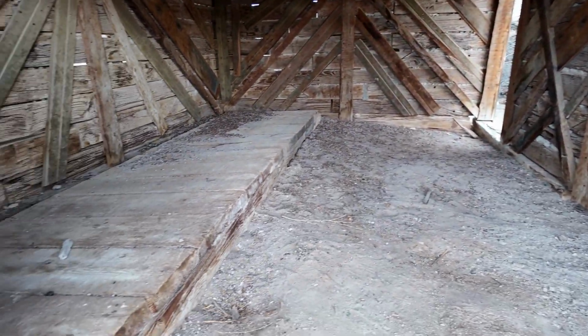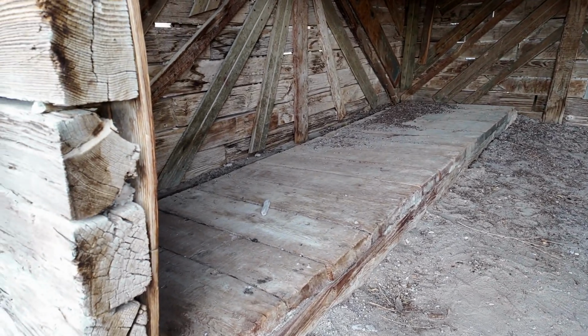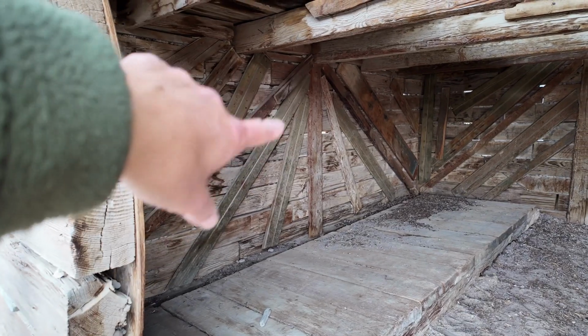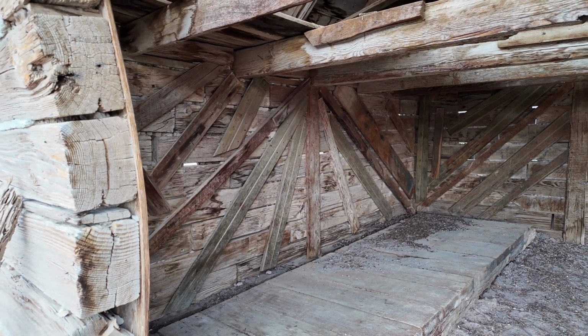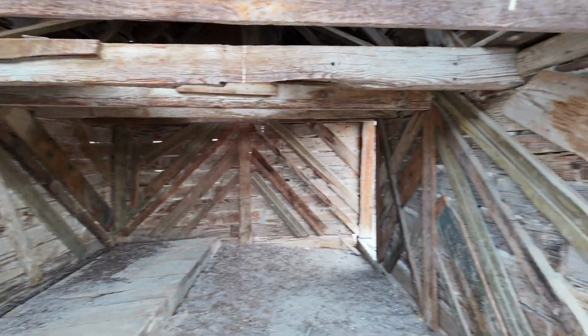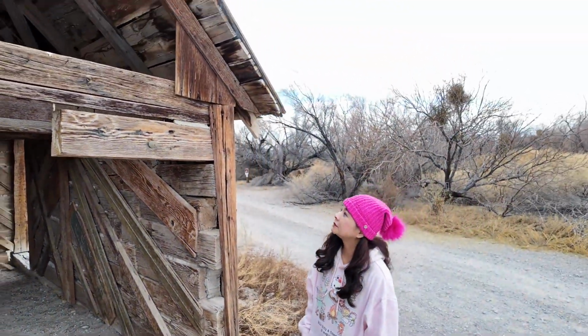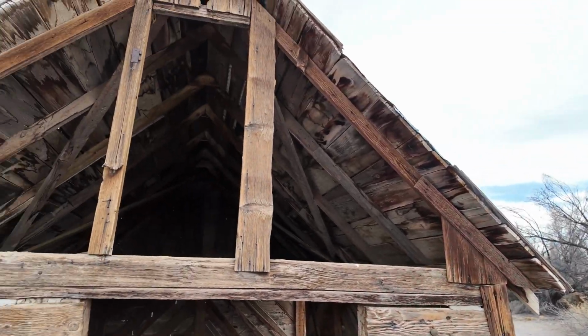Ooh, a lot of cool stuff. Oh, look at the work on the wood. Wow, how they did that. Very strong. Same thing over here and on this side. It's not very big.